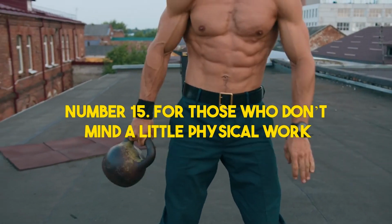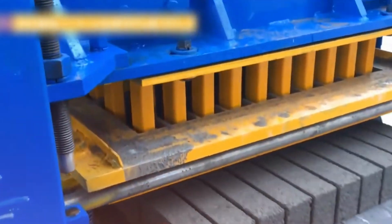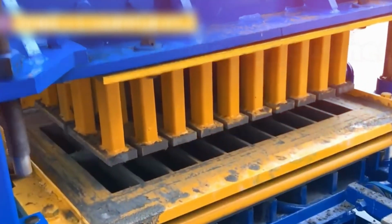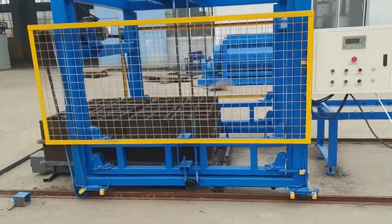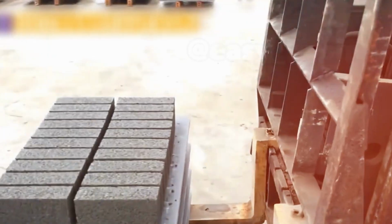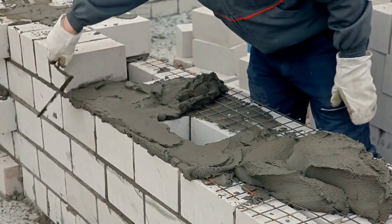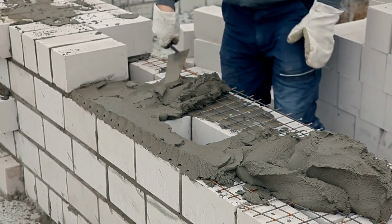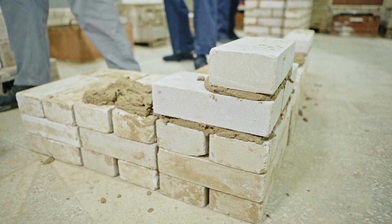Number 15. For those who don't mind a little physical work, this machine is a powerhouse. China manufactures manual and semi-automatic block-making machines perfect for backyard use. With just cement, sand, and molds, you can produce bricks or decorative concrete tiles. Sell to local builders, landscapers, or DIY homeowners. There's always construction happening somewhere, and offering unique, handmade pavers or blocks gives you a unique niche. It's low cost, rugged, and totally scalable.